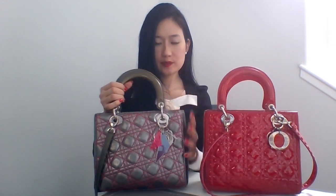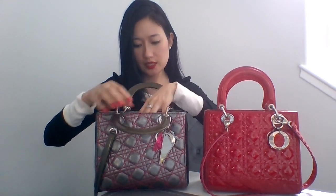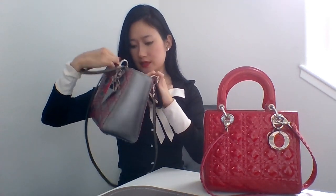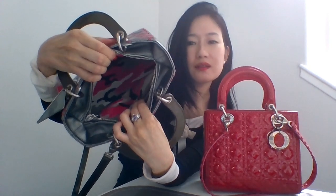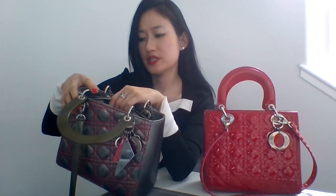This one is actually from 2011. It's a limited edition. Dior did a collaboration with a German modern artist, Anselm Reyle, and I think he did a really good job making the bag look a little more edgy and modern with the cannage pattern going diagonally, the triangular charms that he put on here. And one thing I really like about this bag is that it has this camel print on the inside, and that's basically what sold me on this bag because I love camel prints.